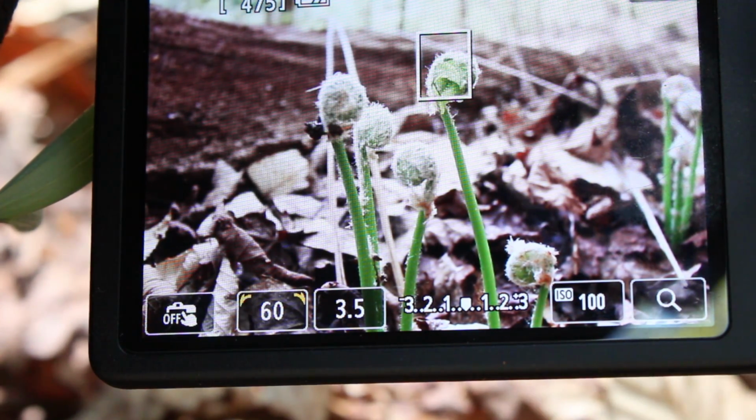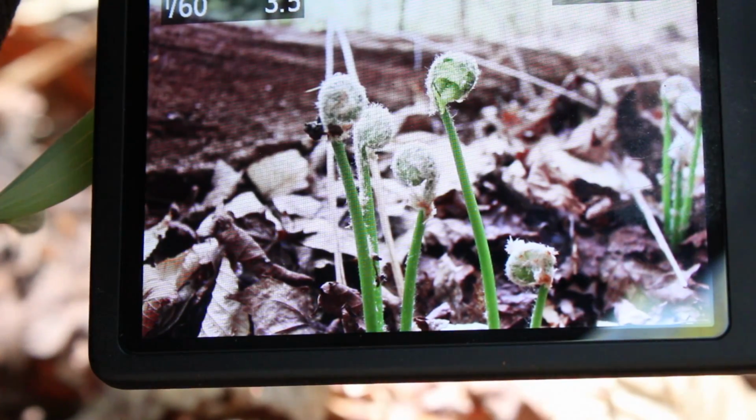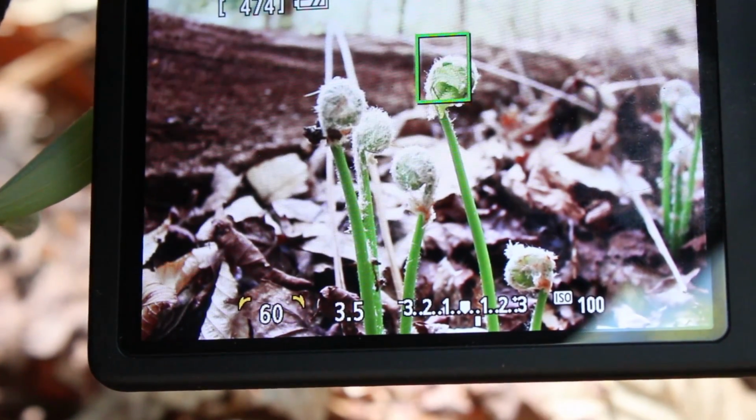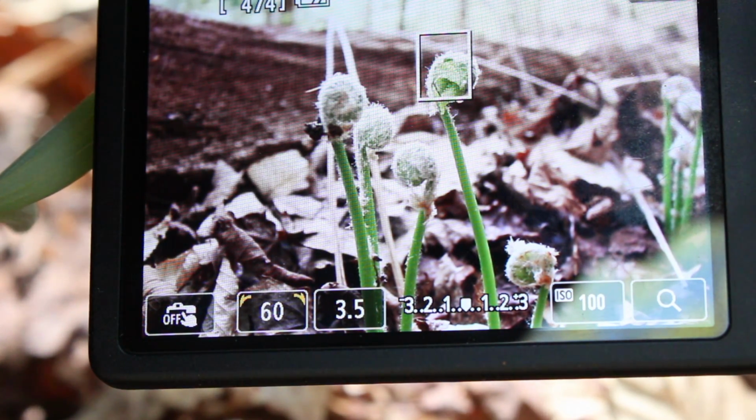I have back button autofocus turned on, which is really nice because I could take a picture right now and it is not going to focus, because it only focuses if I'm pressing that back button. And I can press that, and you can see that it thinks it has focus, and maybe it does. I really like this one fern that's lost some of its fuzziness here, but I want to make sure that, you know, focus in this case is critical.